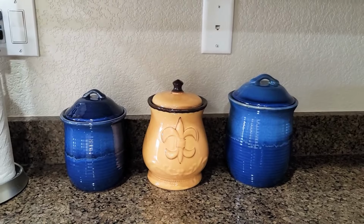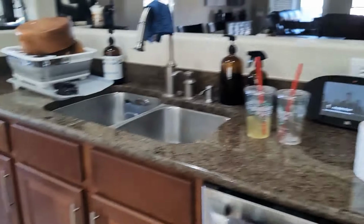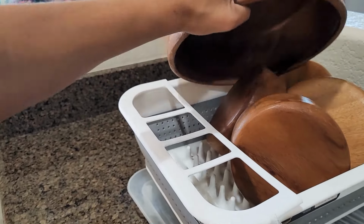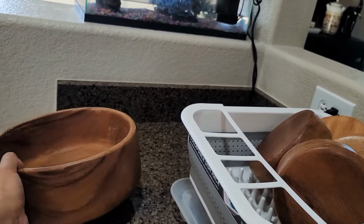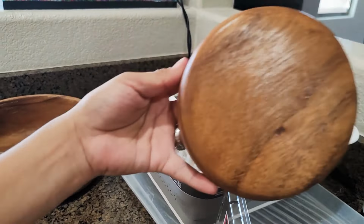So yes, I really love those three. I love how those guys are looking, although I do need to add some vegetables in. I love these. Oh my goodness, I've been looking for these for quite a while. I've seen some at Ross and Target, but of course they're like $40 each.